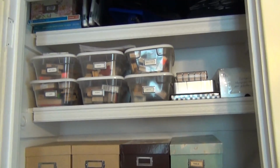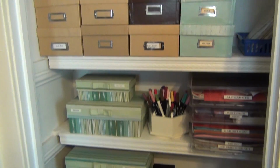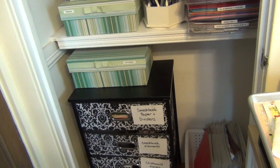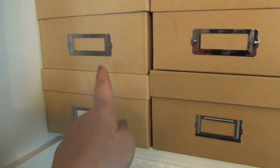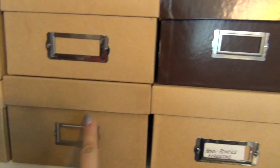I'm glad I kind of got distracted into doing this because it just makes me feel better. What else do I need to do? Alright, I'm going to take a quick break and then I got to relabel all of those boxes.